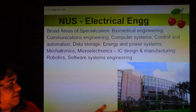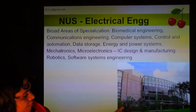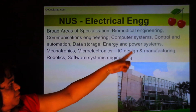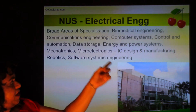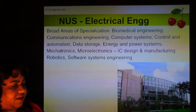So NUS, let's talk about the electrical engineering department. So this is the beautiful electrical engineering department. Broad areas of specialization: biomedical engineering, communications engineering, computer systems, control and automation, data storage, energy and power systems, mechatronics, microelectronics, IC design and manufacturing, robotics, software systems engineering.